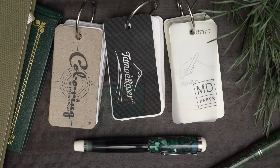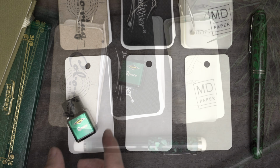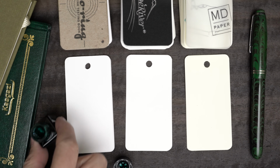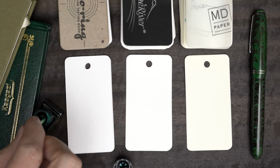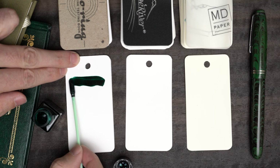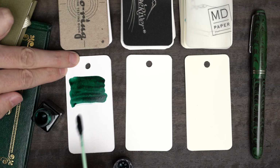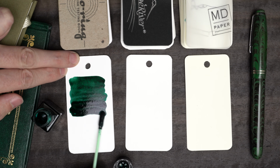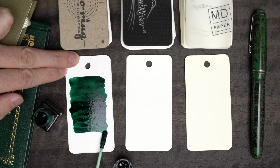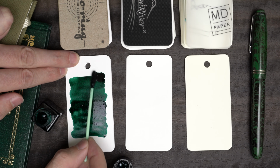This should smell wonderful. I'm going to begin by swatching this ink on my color ring, on Tomoe River, and on Midori, which is ivory. Okay, as expected, this ink is looking like a dark pine green, maybe more of a hunter green, and I'm definitely getting the fragrance, but I'll come back to that in a bit.